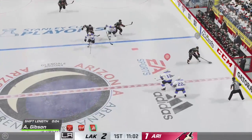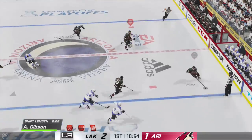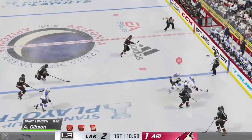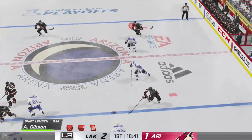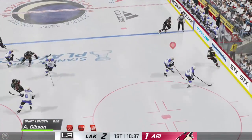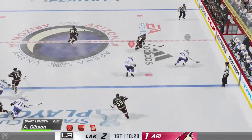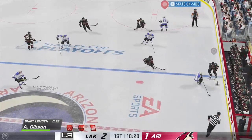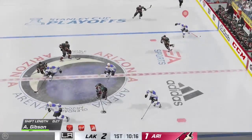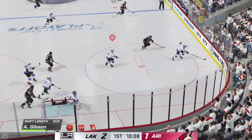Arizona's looking to break out. Return pass. The Coyotes played along the wing. And now it's over to Garland. And they fail to go tape to tape. And couldn't find the intended receiver on that one. Great balance as he scoops it back up. Jostled off the puck. Quick pass to Bertuzzi. Hangs onto the puck. And there's the save.